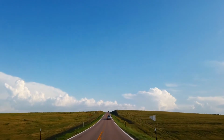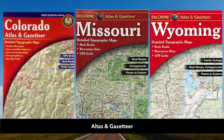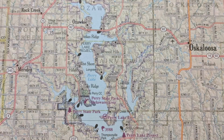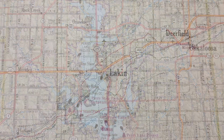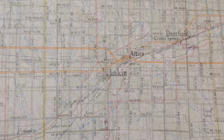We don't just have the Kansas Gazetteer. We have them for Colorado, Missouri, Wyoming, and a handful of other states. The detail is amazing, and it has every cow path and farm pond clearly delineated. If the road ends in a cornfield or a pasture, it shows it.